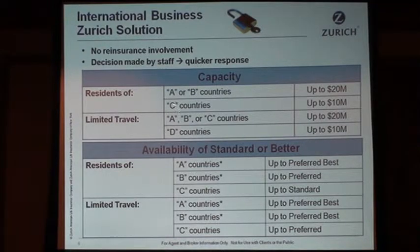And there basically you see A and B countries up to $20 million, A and B countries, availability up to preferred best. Okay? Mexico, which we get a lot, is a B country, we can get $20 million up to preferred. Israel is a $20 million case, $20 million preferred best.